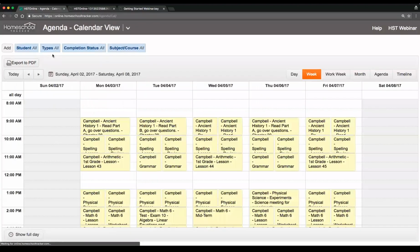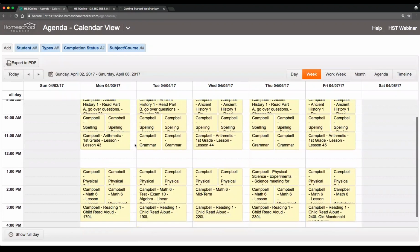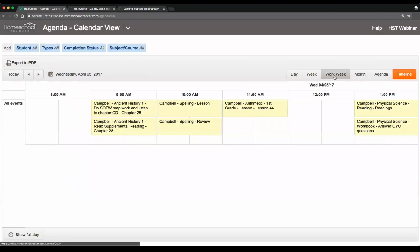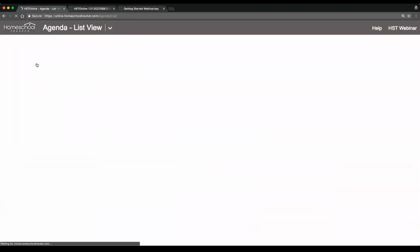Well, you probably can't do that on the calendar view, right? Because the calendar is obviously listed with days of the week at the top. And if you have multiple students in the calendar view, they're shown here next to the other students. So one possible thing that might work for you would be the list view. Let me just jump over here.